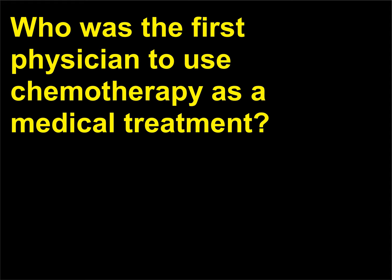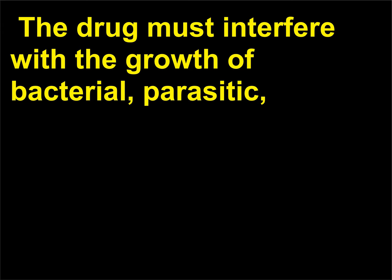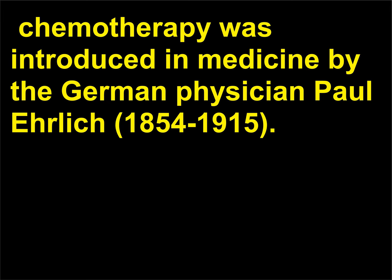Chemotherapy is the use of chemical substances to treat diseases, specifically malignant diseases. The drug must interfere with the growth of bacterial, parasitic, or tumor cells, without significantly affecting host cells. Especially effective in types of cancer such as leukemia and lymphoma. Chemotherapy was introduced in medicine by the German physician Paul Ehrlich, 1854-1915.